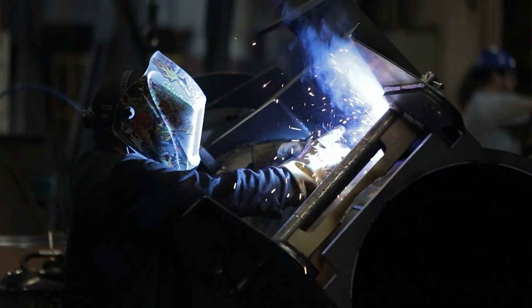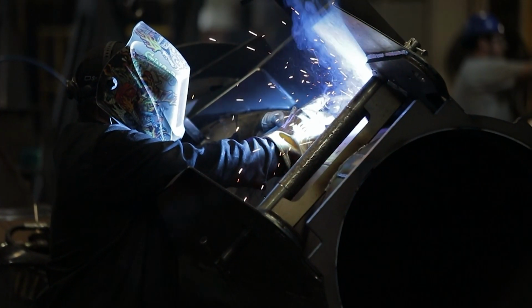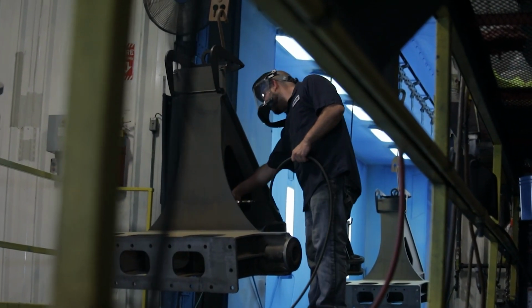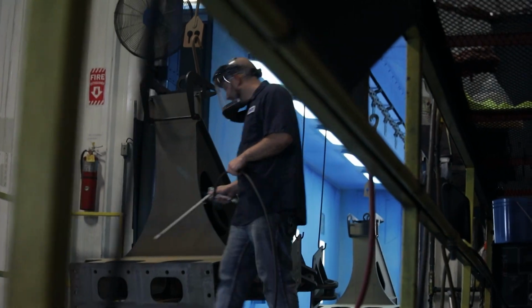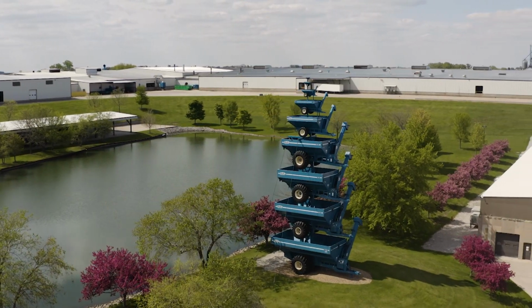And our manufacturing is fully integrated. We bring in the raw steel, we fabricate it, weld it, paint it, assemble it, test it, and ship it to our dealers. We also have our buildings connected via underground tunnels, which allows all of our employees to stay inside during inclement weather.